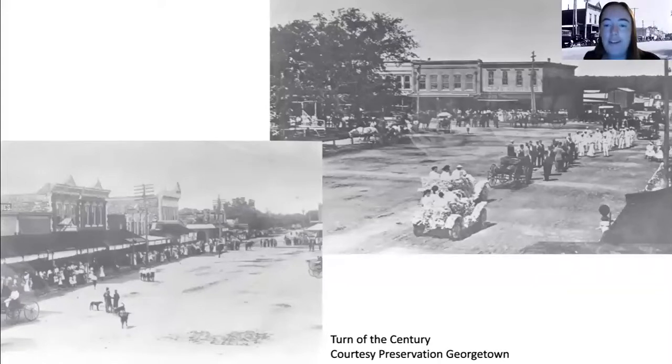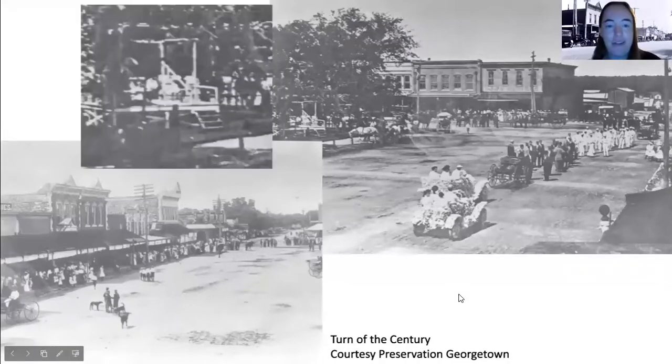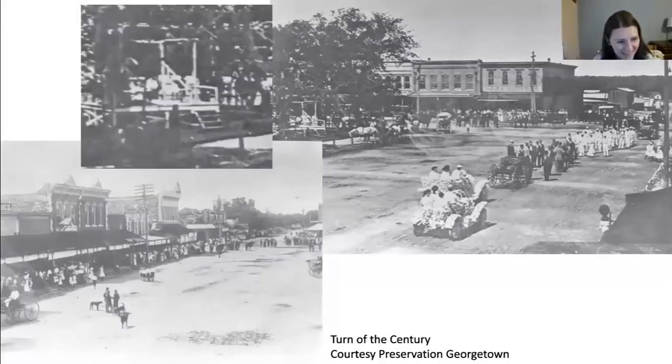But there is another little element of construction that Ann wanted to show, which is really fun. And let me see if I can, there we go. There it is. So yeah, in the upper right photo, you can see there's something constructed coming out of the porch of the courthouse, and that is a bandstand. There's a lot of accounts of bandstands being constructed on the courthouse porches, but this is the only photo I know of one that exists.